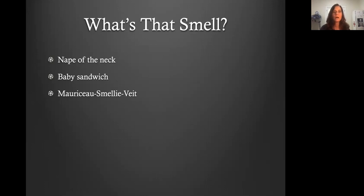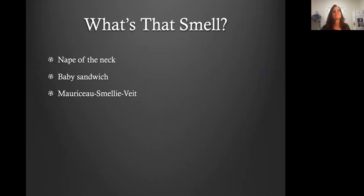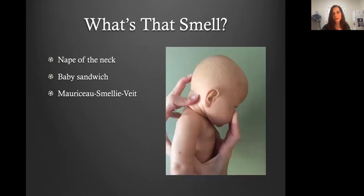It's called Mauriceau-Smellie-Veit. So my fingers, I'm going to insert vaginally on the back of the baby's neck, head on the occiput, and I'm pushing it forward. My other fingers are going to be inserting vaginally under the baby's zygomatic bones, and I'm pushing down. So again, forcing that baby in a flexed position, and it looks like that. Okay, we don't want to put our fingers in the baby's mouth and pull the jaw down. That used to be an old way that the docs used to do it, but the problem is you can dislocate the jaw. Okay, then we're going to do the J-loop flip and put the baby on mom's tummy.